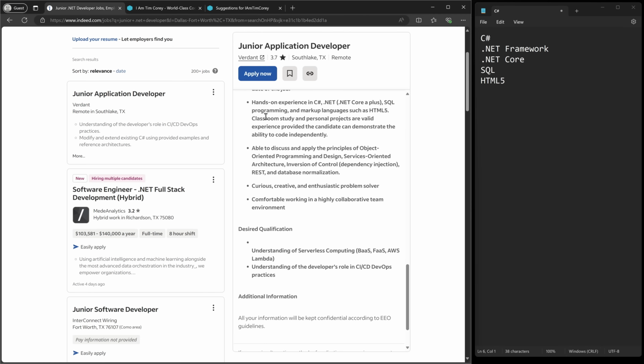Okay, I love this posting for this reason. Classroom study and personal projects are valid experience, provided the candidate can demonstrate the ability to code independently. I love that line. If you're an employer looking to hire junior developers, you need to put that line on your job postings because that right there says, hey, experience is experience. And if you can prove your experience, cool.